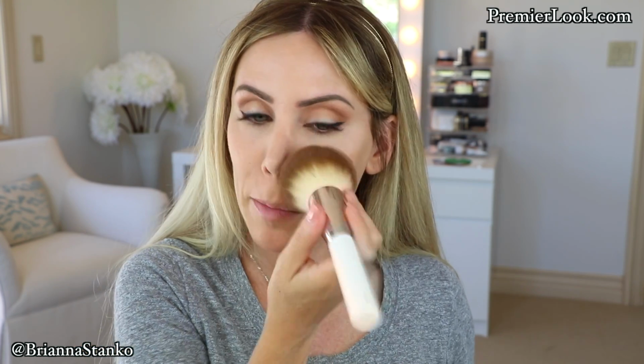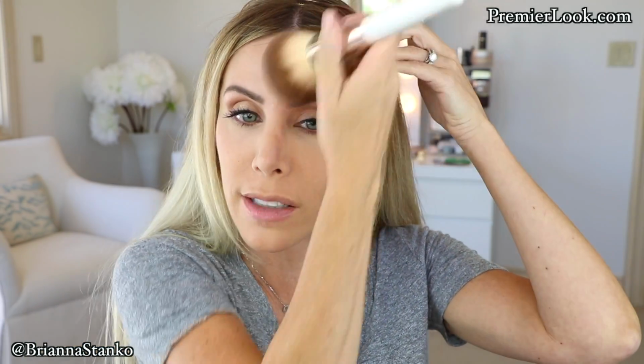Fingers crossed. Okay, I am going to take the Well People Bio Brightening Powder, and I'm gonna set my entire foundation with this powder. I'm not even gonna set my under eyes today. I'm not setting anything at all under the eyes right now. I'm just gonna set my face and my foundation. And this powder truly is the best powder. It makes your skin flawless. Again, all organic, natural ingredients. So flawless on the skin, you guys. I cannot get enough of that.